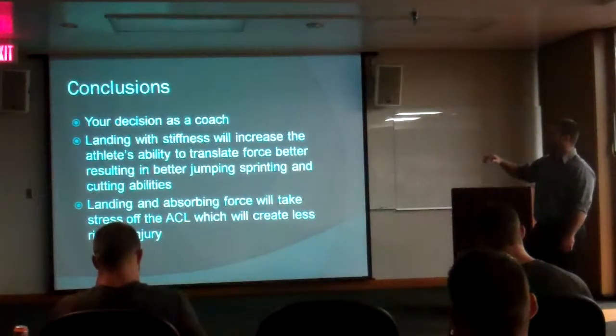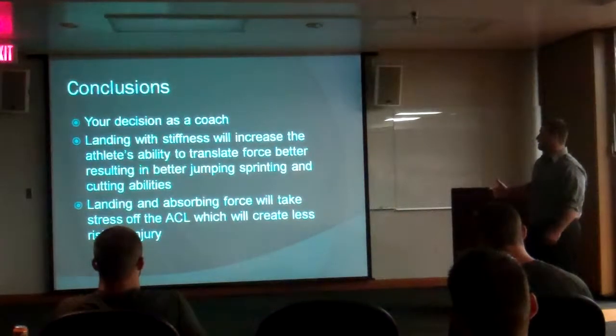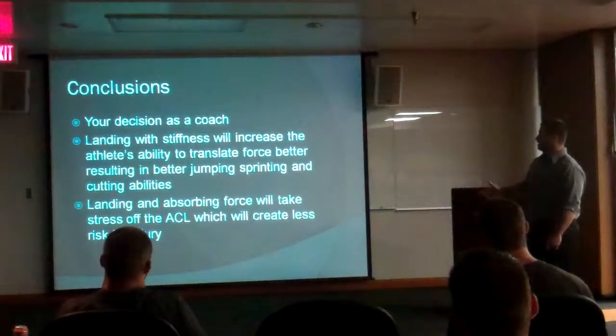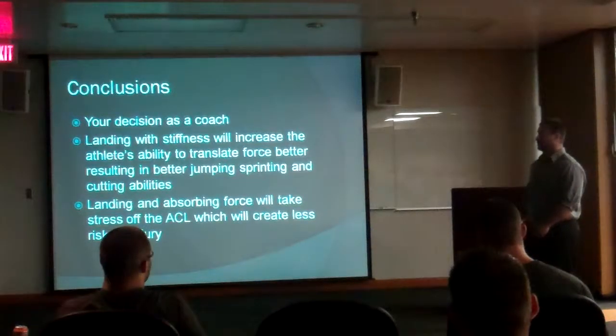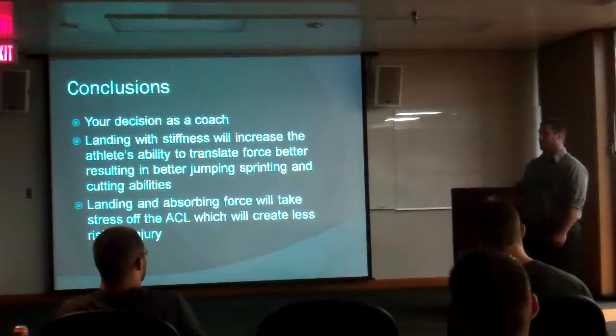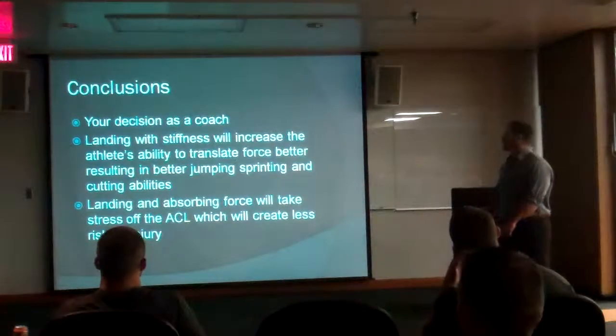So this, my thought is, it's kind of your decision as coach. You can either tell your athlete to land stiff, you're going to increase their ability to cut, jump, sprint, all that stuff. The problem is, they might not know how to land, which is the other thing. You could tell your athletes, land each time, absorb the force. They're probably not going to get hurt. They're probably not going to be as elite of an athlete, though. Now, if you have somebody who's already an elite athlete, maybe you just need to tell them how to not get hurt. So that's kind of where you need to figure that out as a coach. When I go back one slide though.